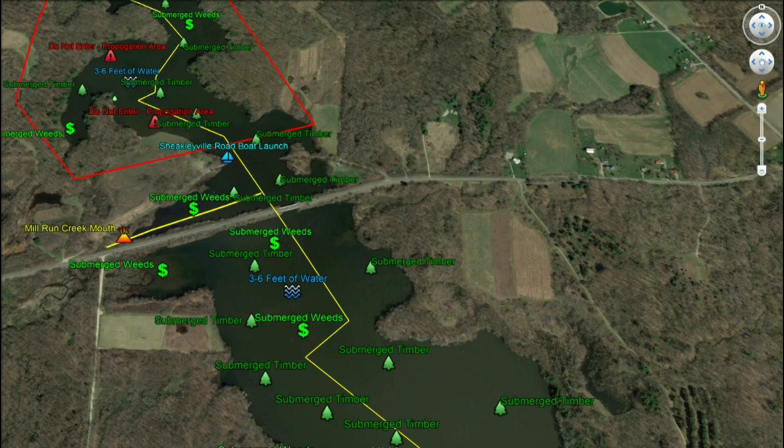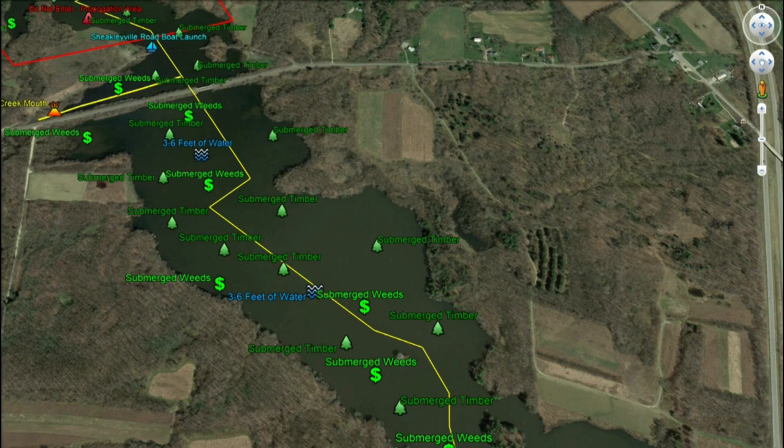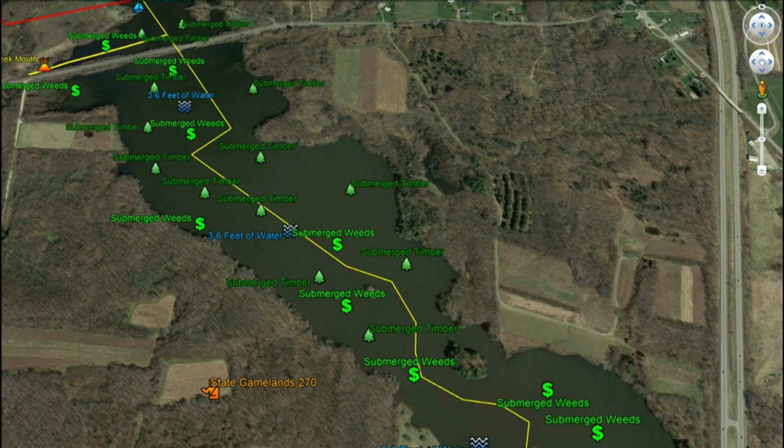So as we work south here, you have a really good bay here to the left with submerged weeds. You've got submerged weeds and timber all through here in the channel, and this is going to run 3 to 6 feet of water. So again, just look for submerged timber in the water, and also these weed edges in that 3 to 6 range, that 4 to 6 foot weed edge. Those are the areas where you guys want to cast stick baits to and look for fish right along those weed edges.